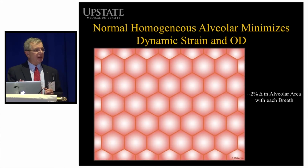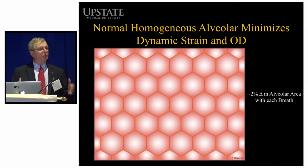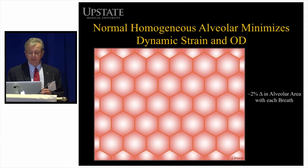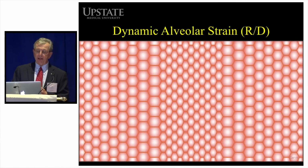So this is the model that we use to study these dynamic alveolar mechanics, and our observation showed that in a normal lung with standard tidal ventilation, 10 and 5 of PEEP, we only have about a 2% change in the area that we see. Now contrast this to what happens in the heterogeneous lung.